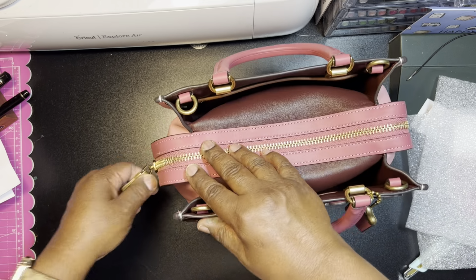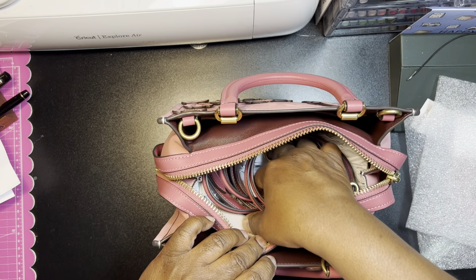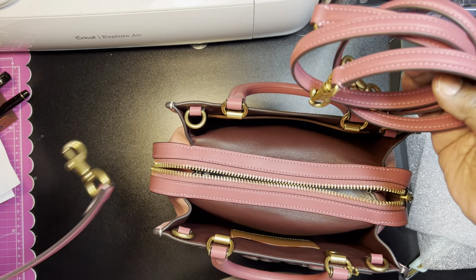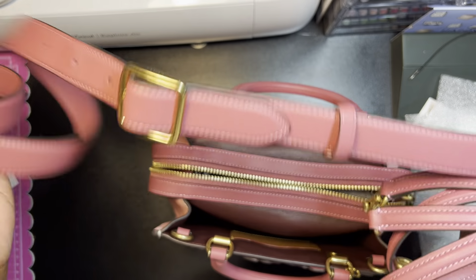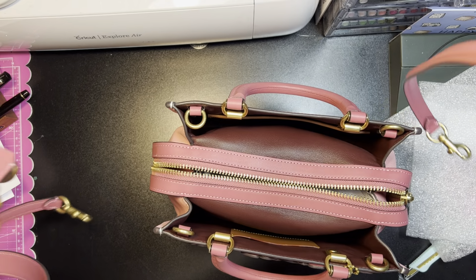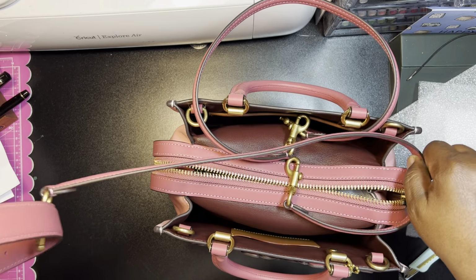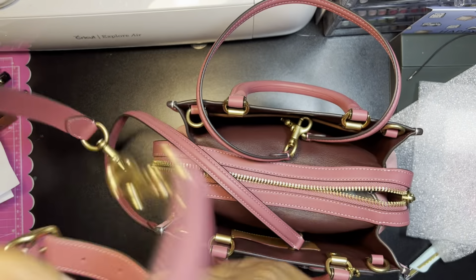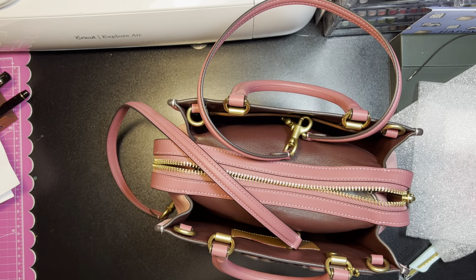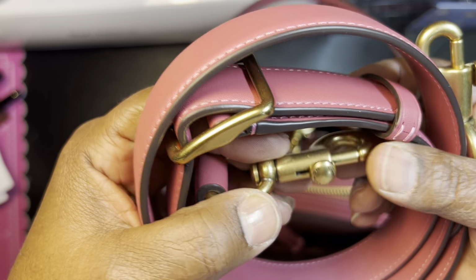And then, oh, I forgot about the straps. So you have a shoulder strap, and then you have the crossbody. Oh no, these are handles. Okay, so these are handles, and then the crossbody, I guess. I remember people saying that there were 2 sets of straps. Look at the hardware all on that.